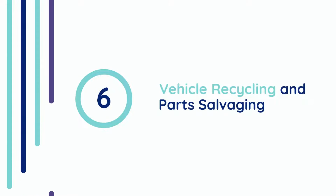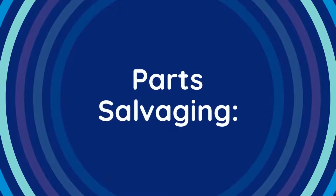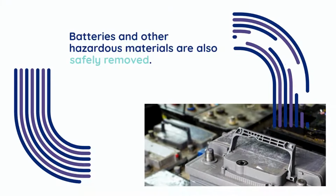6. Vehicle recycling and part salvaging. Once we have your junk car, the recycling process begins. Useful parts, whether mechanical or cosmetic, are removed and stored for resale. Plus, metal components and batteries are recycled.